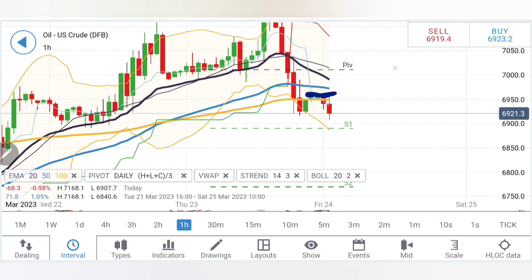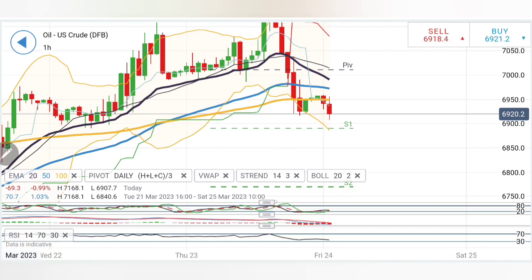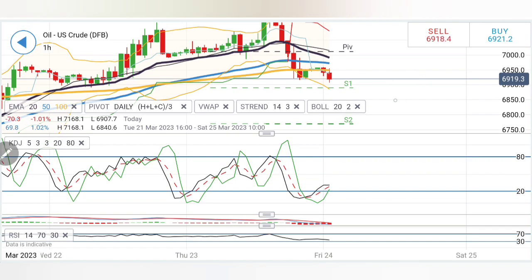Now on the upside, 69.6, you can find out, this was the earlier resistance also we had seen. Now again 69.6 and 70.2 levels. These two levels you should watch out. Only and only if it breaks out beyond this zone, you can confirm that it is going to rise. But now let's have a detailed look.